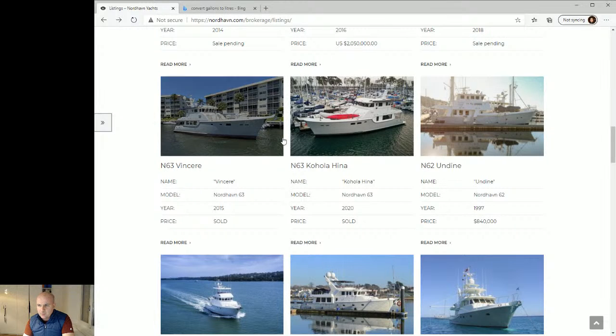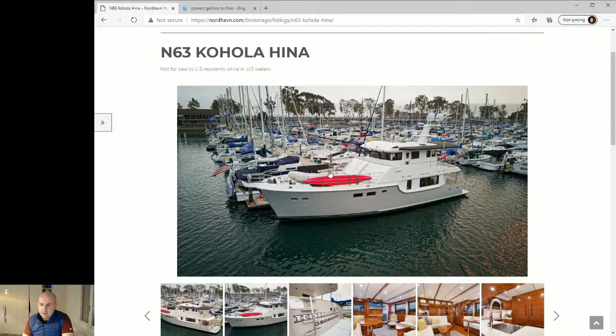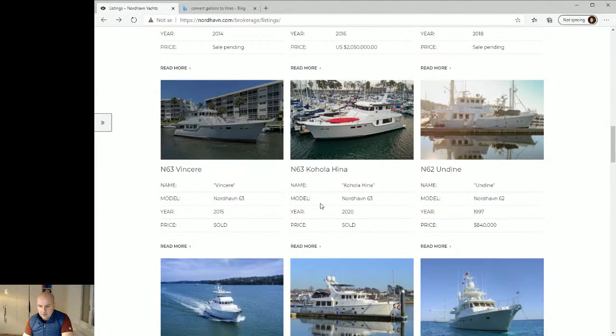This is what they replaced it with, the N62 with the N63, which I don't know why that's not opening. There we go. You can see it's a very similar design in terms of the basic layout. So you've got the saloon, kitchen area, steerage, foredeck. So basically the layout is the same. Obviously you can see the lines have changed. They've gone for a slightly more modern look. I don't like the look. I'm sure it's a great boat nonetheless. And look and feel is very important for these boats.